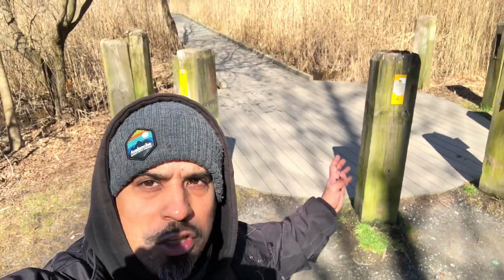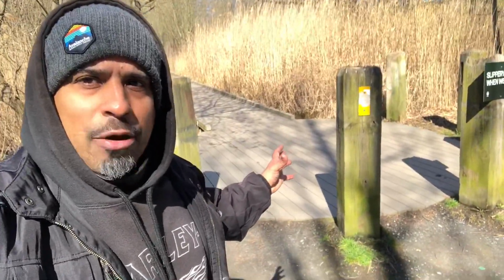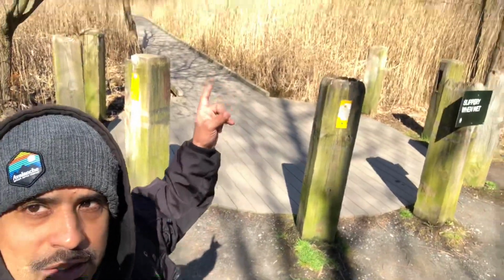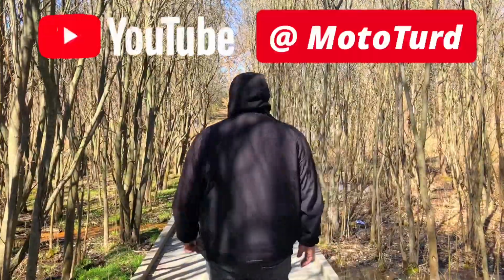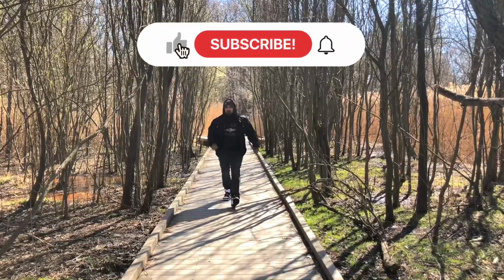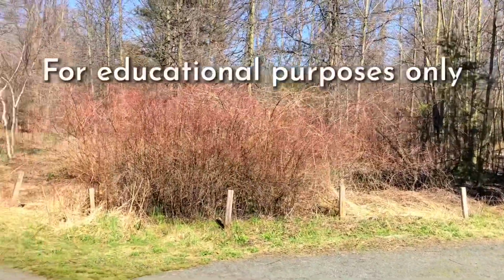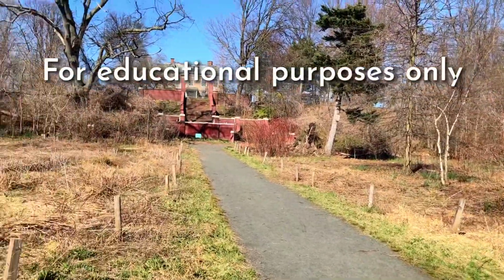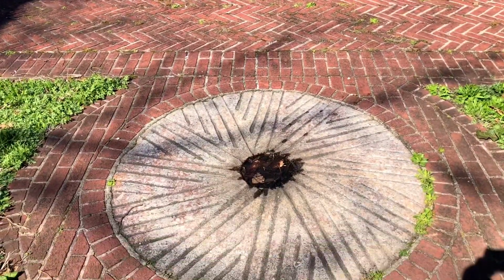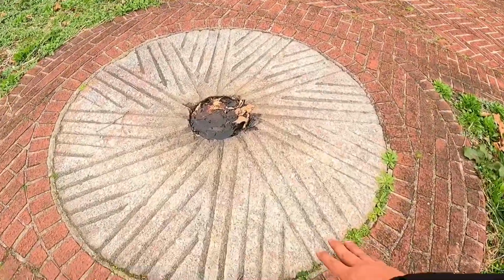I always say how the structures and buildings always talk to you and reveal something about it. In this case, we're going to follow what this round wheel will lead us to. Tucked away in a secluded yet serene part of the park lays a millstone from a gristmill that was built on or around the property in the 1700s.